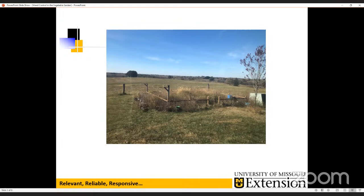So if the person that owns this bed is listening today, hopefully you can get some tips out of our little presentation on getting this under control. Basically, if this was my bed, I would probably weed eat the entire thing back to the ground, clean it up really well, and then put down a layer of cardboard with some good compost and mulch on top of that. You're going to have to smother out all of the weed seeds in this area to begin to get this under control. So first, let's talk a little bit about weed seeds.